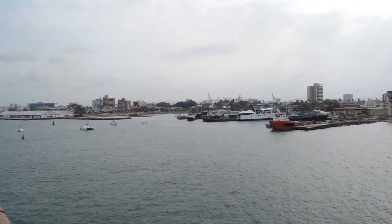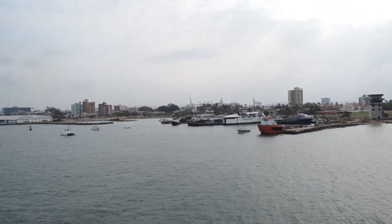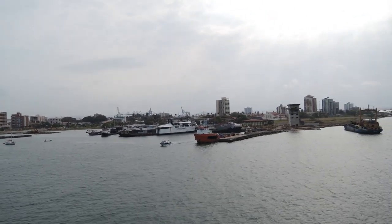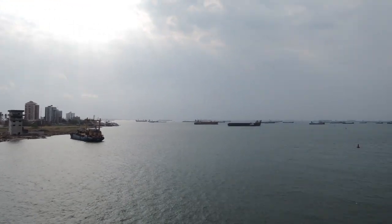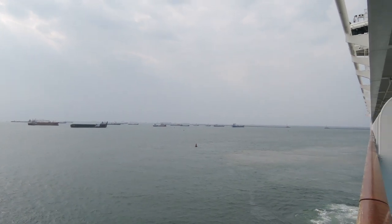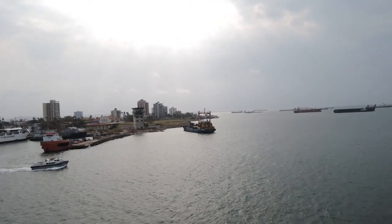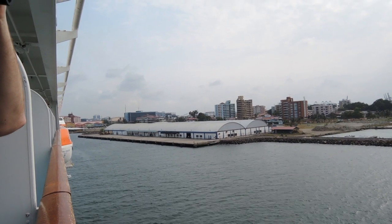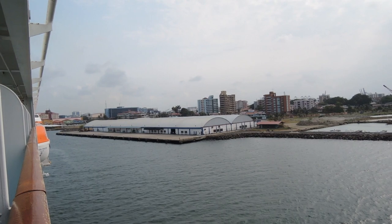So we are in Colon, Panama now, which is just a couple hours away from where I left off last, going through the canal. It's about 4 o'clock in the afternoon. It's a very industrial port behind us. Alongside this building here is where we are picking up those who went on excursions today.